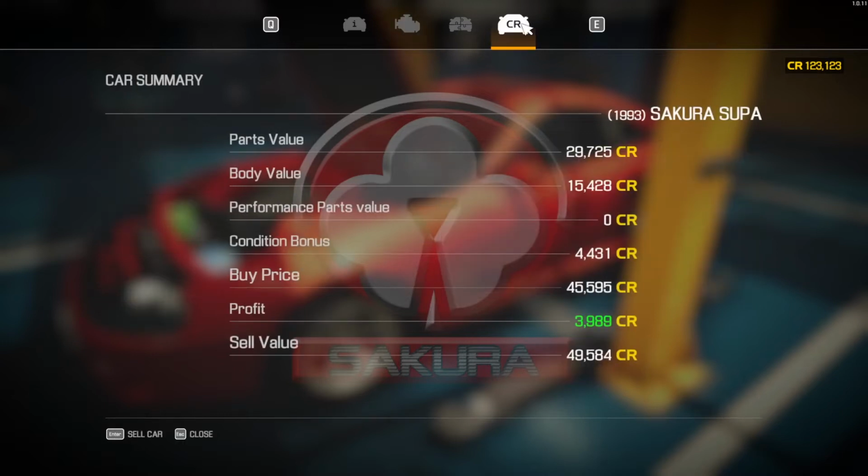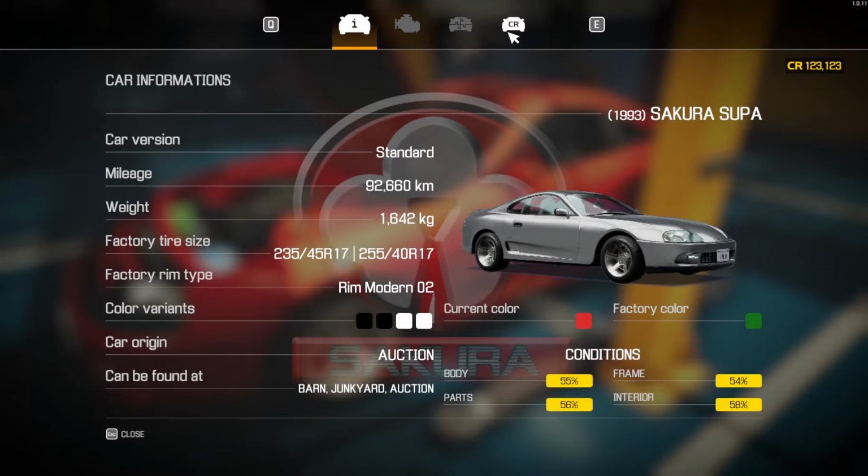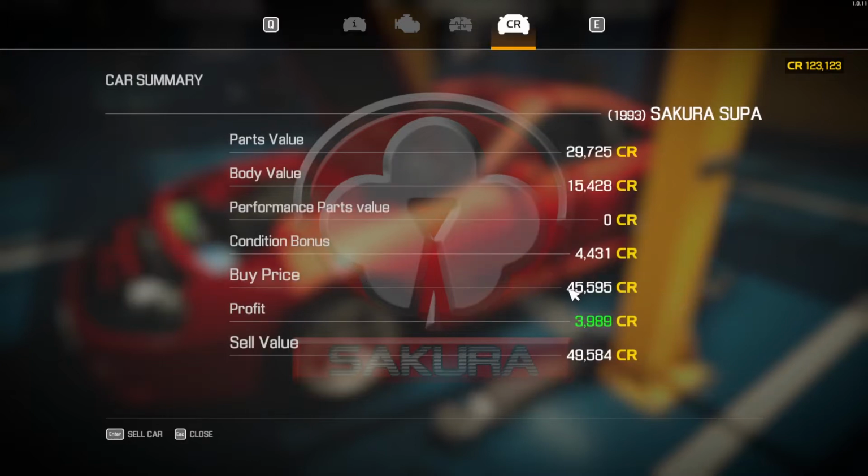And in terms of credits, now I bought this pretty much stock from, I believe I paid it at the auction, yes, and I think I overpaid initially. I mean I paid 45 grand for it, but I'm actually in profit, so I could sell this right now and make nearly 4,000 on it. So I'm not making as much profit, but then I've done nothing to the vehicle. I've just put some oil in it. That's how I got it from the auction. I did pay a lot of money for it, but it runs perfectly. It needed new oil, and that was it.